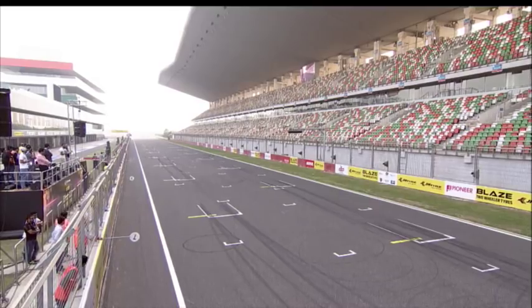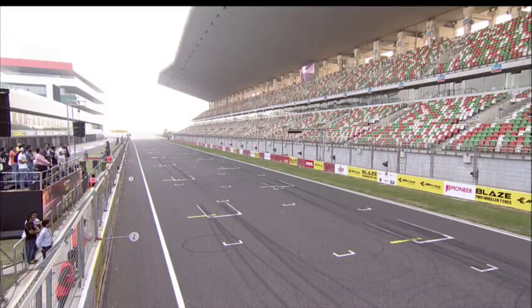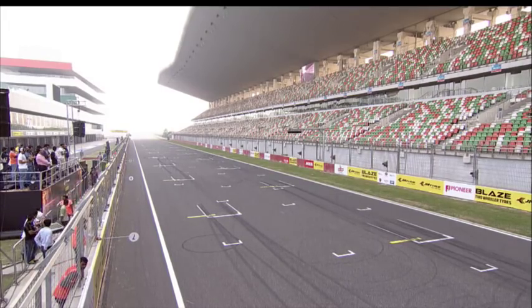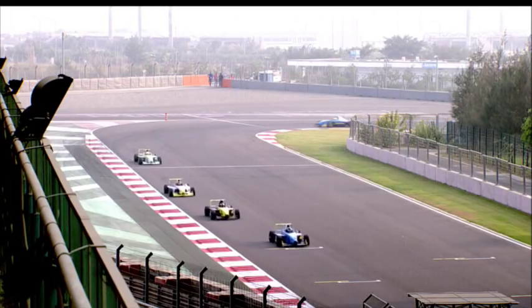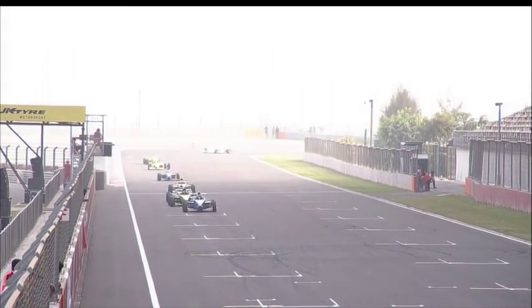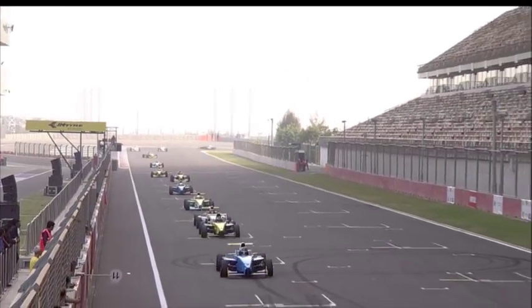Look at the racetrack and you can see the marshals sticking out these pointers. That's actually the pointer for the cars in terms of where they need to line up when they come back after the formation lap. It's just to give an idea to the drivers where they need to queue up on the racetrack. So the cars come around and line up on the racetrack, the formation lap comes to an end, and now they line up again and get ready for serious racing action in earnest.